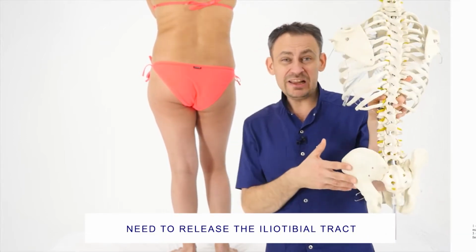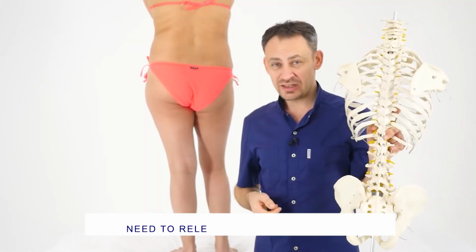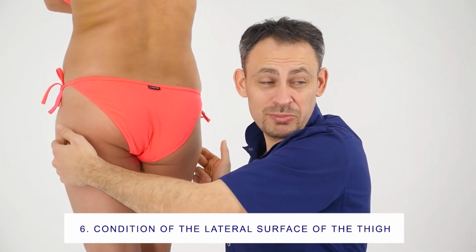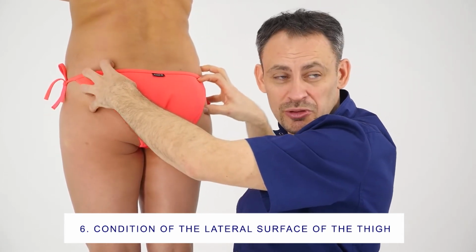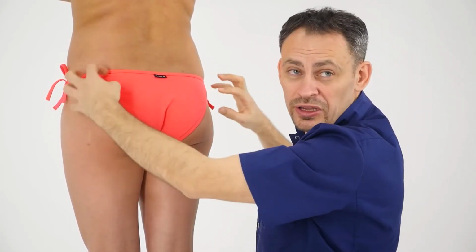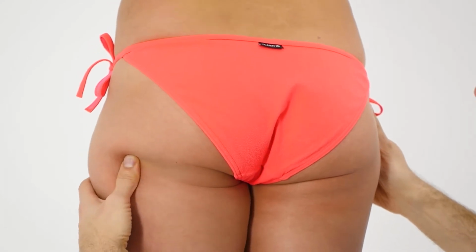First, we need to release the iliotibial tract to allow the gluteus maximus to move forward and sideways when a person sits down. A related problem is the condition of the lateral surface of the thigh. Very often, the tone of the gluteus maximus weakens, and this leads to sagging in the tendons that go from the gluteus maximus to the iliotibial tract, which leads to the body filling the void formed with adipose tissue.